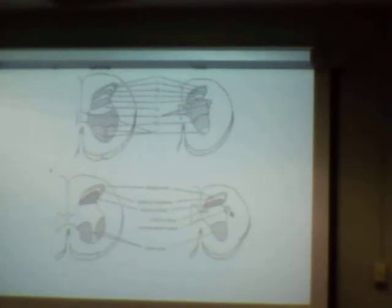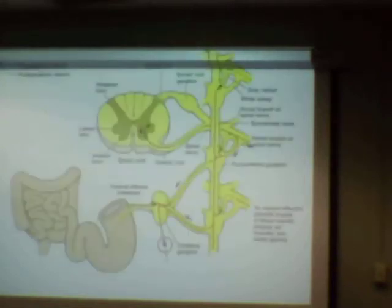Intermediolateral nucleus. This is the equivalent of the ventral grey horn for our somatic nervous system. Our somatic alpha motor neurons and gamma motor neurons start in the ventral grey horn. But the cell bodies of the motor neurons in the pre-ganglionic sympathetic nervous system start in the intermediolateral nucleus of lamina 7. They then come out through a ventral route, just as a normal spinal nerve would do. But then it goes into this trunk.